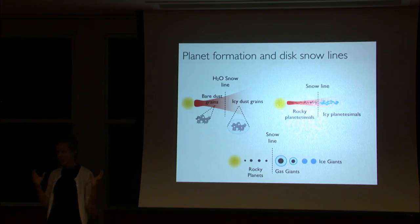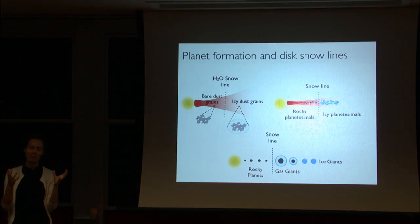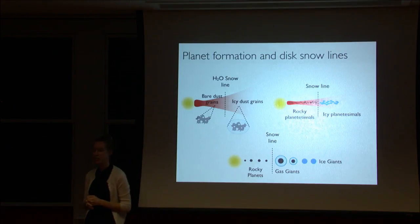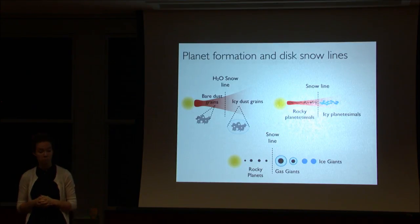So I think it's not a bad idea that this is where the snowline happened, that it really did. Let's say that it's not a coincidence that where we think the snowline was and where we had this change in planet formation. We think there's really some underlying physics that led to that outcome.